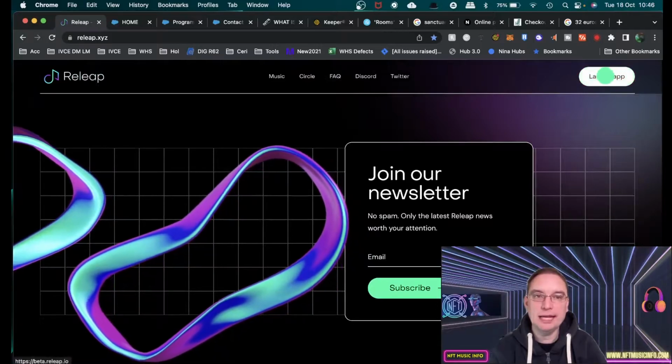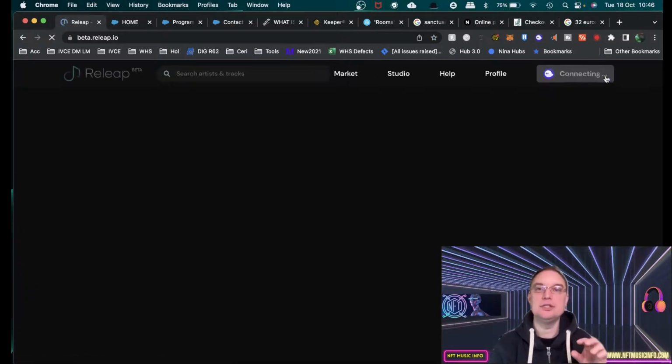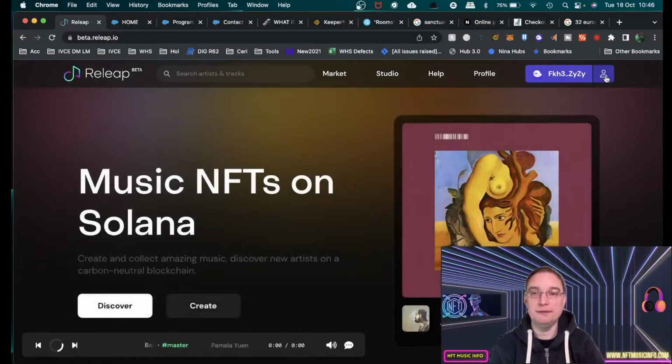So if I have a look now at Launch App, this takes you to the beta music platform. And this is where we're presented. You've got the search where you can search for, maybe, I searched for synth yesterday because I'm very passionate about synth music. And there's a couple of results loaded up. Market is obviously the marketplace. Studio is where artists are able to mint their own music on the platform.